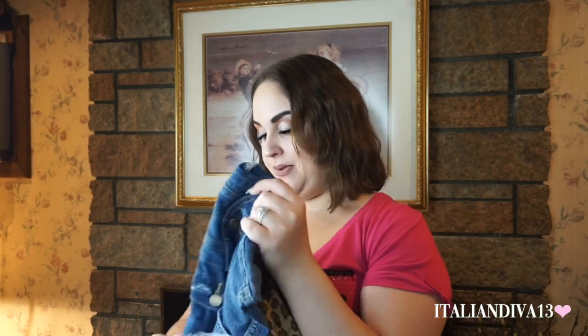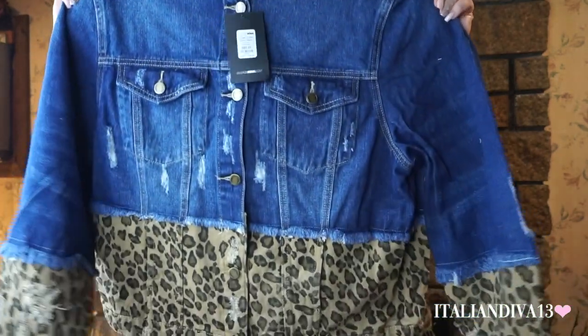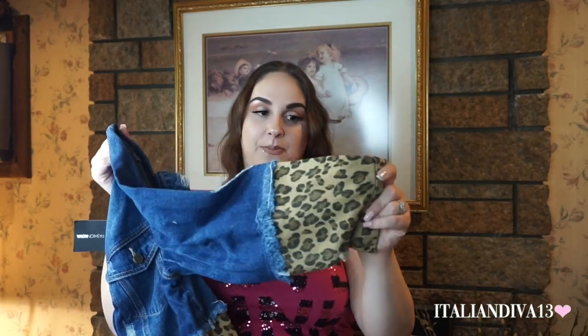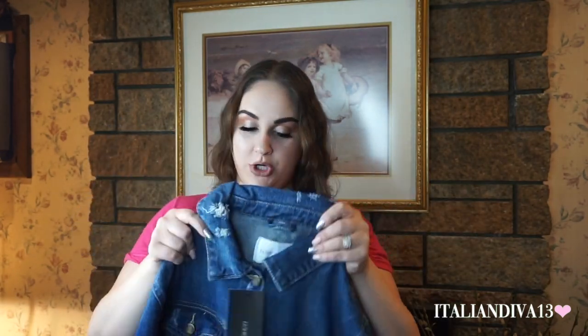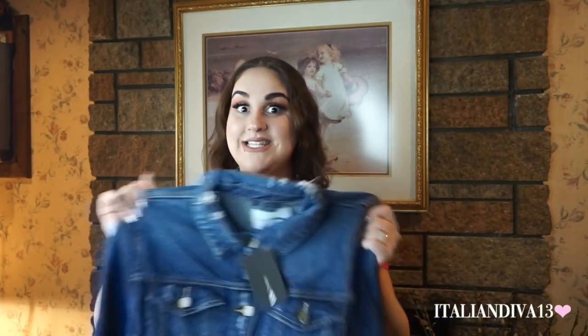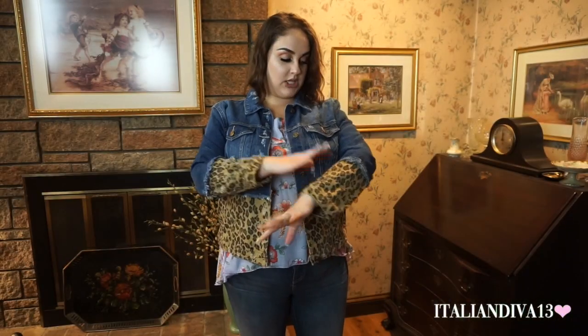Is this jean and cheetah print jacket. Come on, you guys. I couldn't pass this up. But that looks so cute. It has distressed cheetah print on the ends, more distressed cheetah print on the bottom. So let's see how this fits. So this is really nice. I'm definitely going to keep this because I do like a jean jacket.